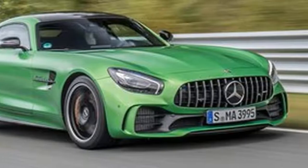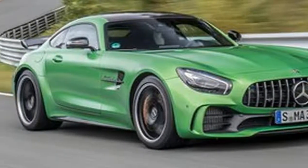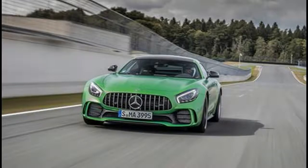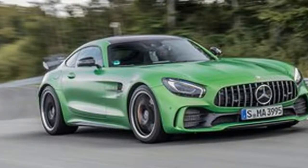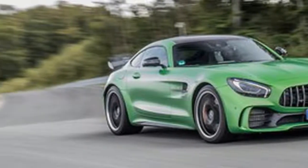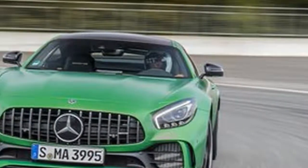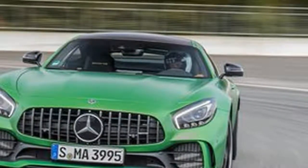For my second and third sessions, I switch to race mode, and shift via the paddles. The ESP is still on, but it allows you to slide the GT-R more, and steer into a slide before it decides whether or not you know what you're doing. The gear shift feels even more savage, accompanied by an explosion from the exhaust at each upshift.